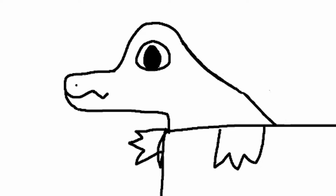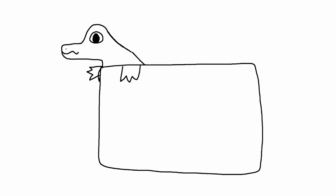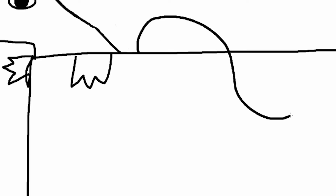And should we get his... This is a massive box, I'm just realizing. You know what? It's gonna stay there. Let's do a tail like this. And let's get rid of that box here.